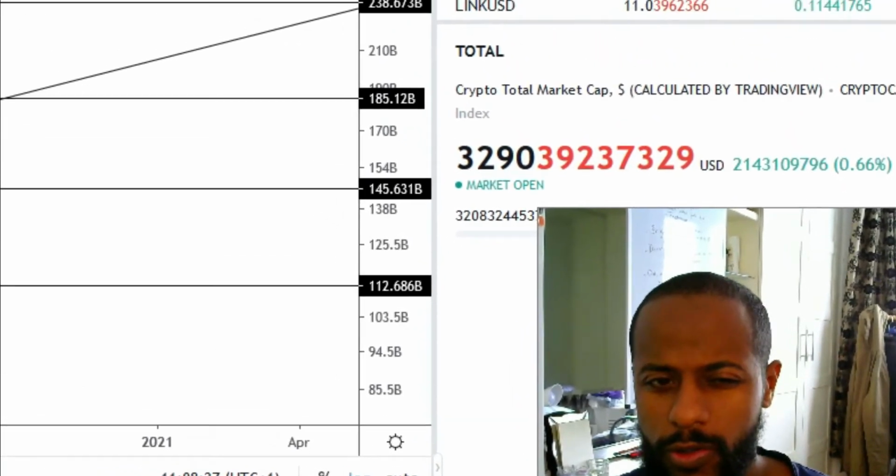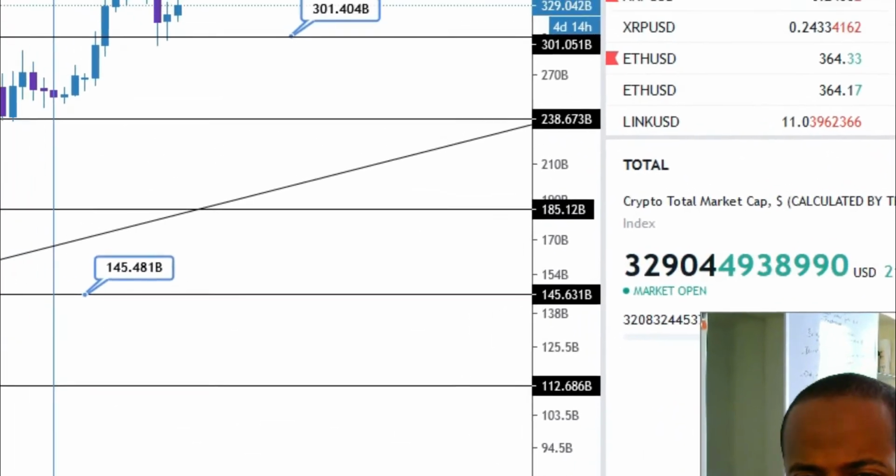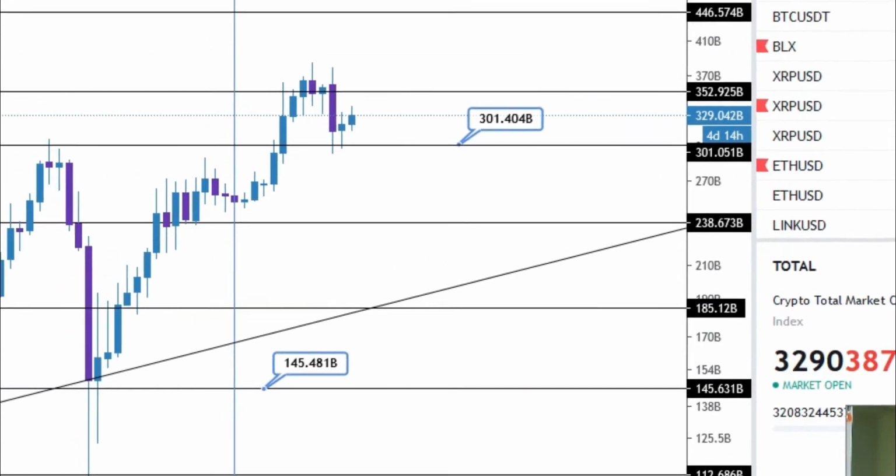On the weekly, it looks one way, but on the daily, it looks completely different. Let's have a look.